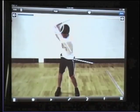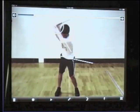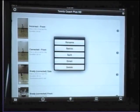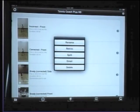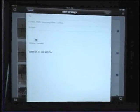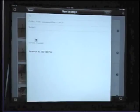And let's say at the end of this, I want them to be able to hang on to this video and say, you did an excellent job in your corrected golf swing. So I'm going to email that one to you. And just enter it in, and now they can see everything that we just talked about for 3 minutes in class. They can spend however much time they need to at home looking at the two differences.